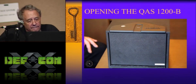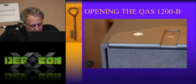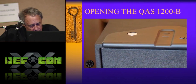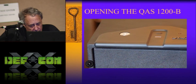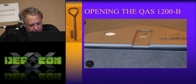This is another failure of engineering. This is a little better design, however. It's got a Chicago lock, which is a lot better than the other safes that we've looked at. It's a little tougher to open. And this has got a fingerprint reader, much like all the laptops use.